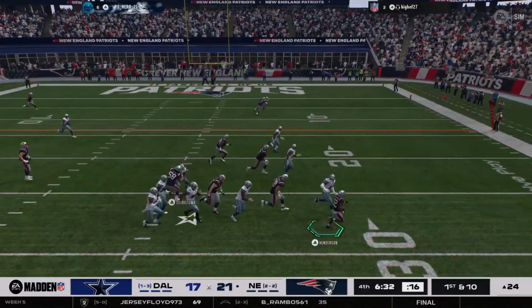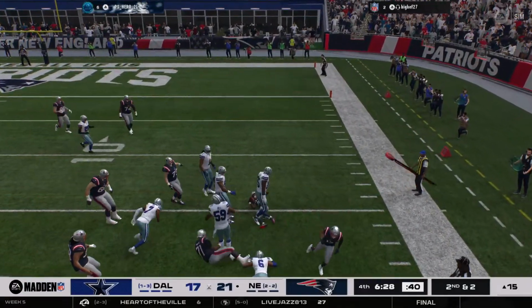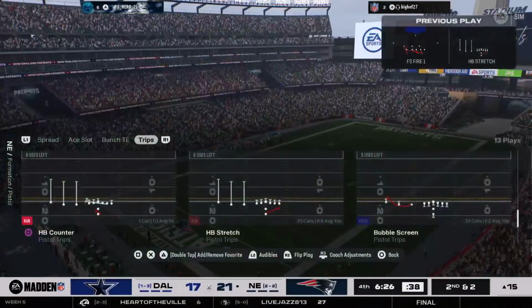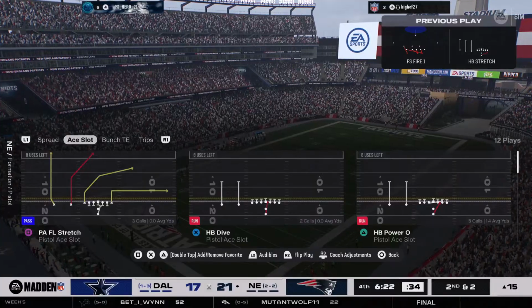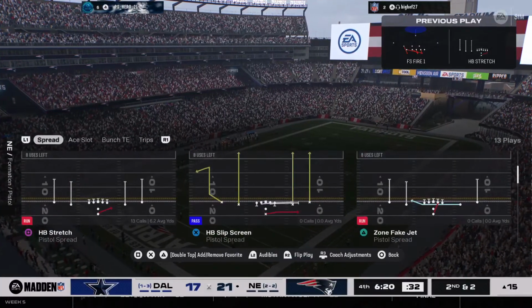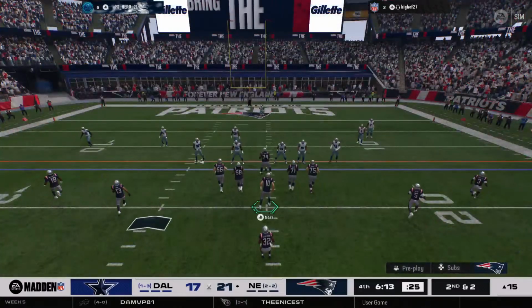On the handoff, Henderson. What more could you ask for on 1st down? Nice run of 8, setting up 2nd and short. It's a gain of 8. Brings up 2nd and 2 at the Cowboys' 15-yard line.